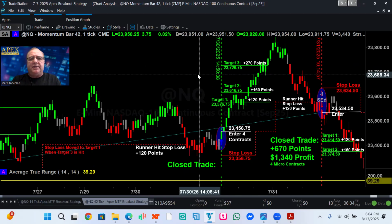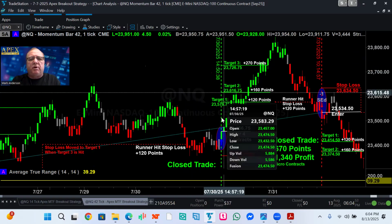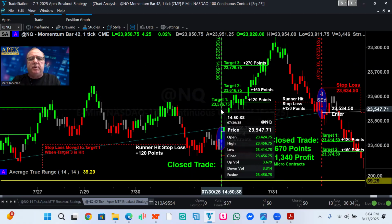Okay, and as I said, it's 100% automated. So as you can see here, I'll roll my cursor over where that blue arrow is. So right there, you can see we have the entry.